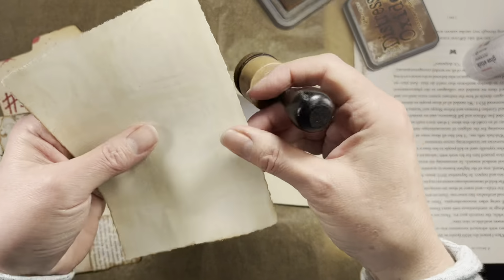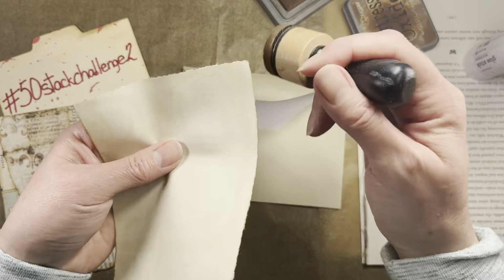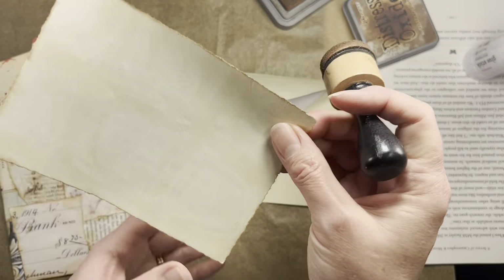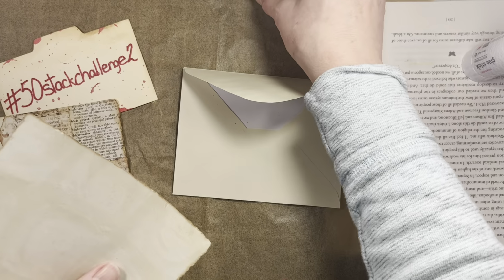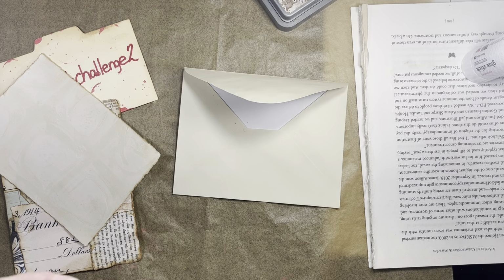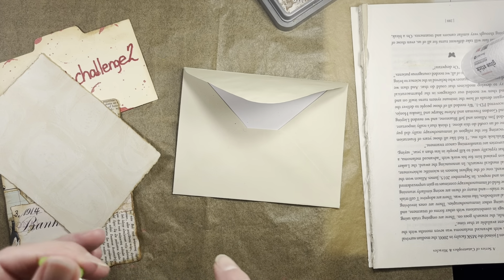So you don't want to glue the whole thing down on the envelope, because you'll close off your pocket, right? So I'm a dope, and I do that almost every single time. If you've watched me for a while, you know that, and you're probably laughing.